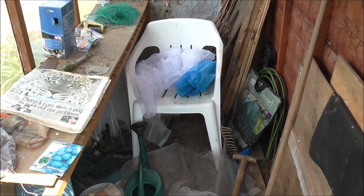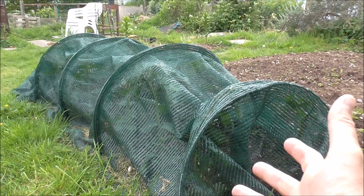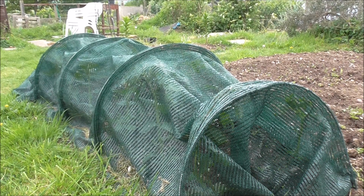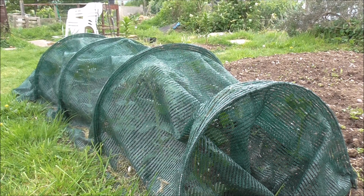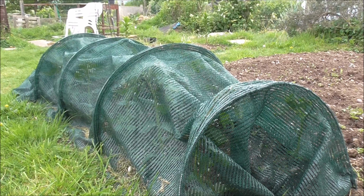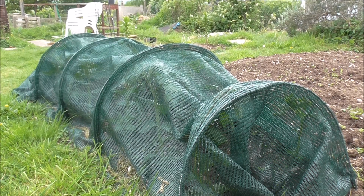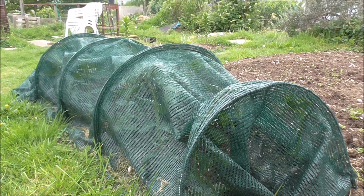So yeah, I was lucky. I need to remove this netted cloche from the broad beans which are struggling to grow underneath it. Normally I wouldn't net my broad beans, but this year something was having a nibble at one of them in the far corner there. So as a precaution I did net them, but they do need to come out of it now, and that's it. They'll just be exposed to the elements, and fingers crossed nothing will touch them.